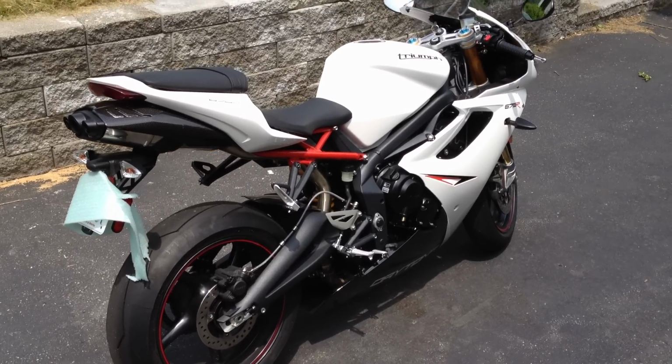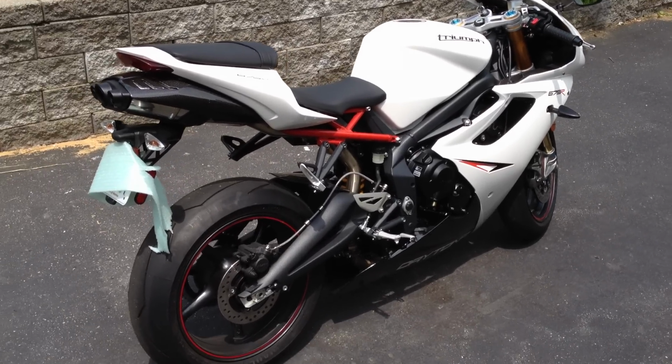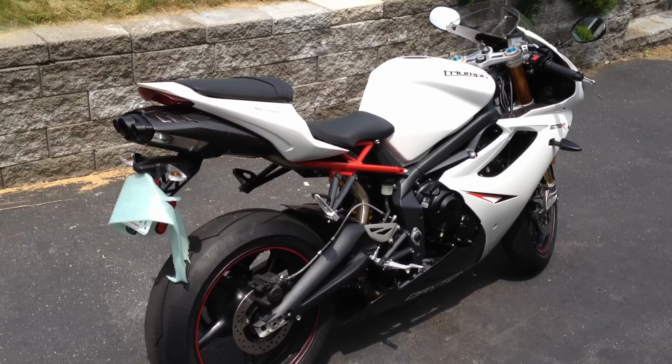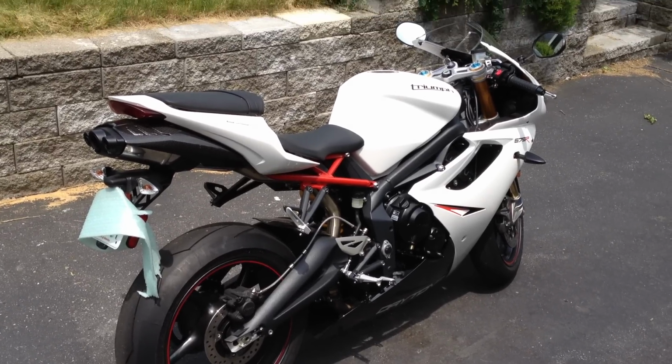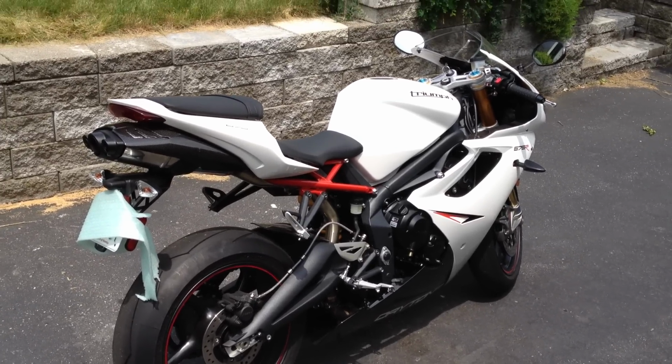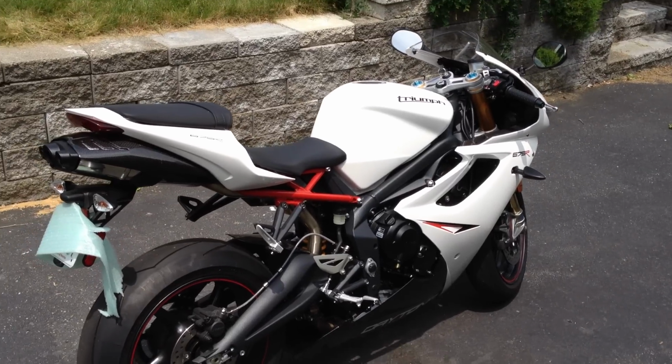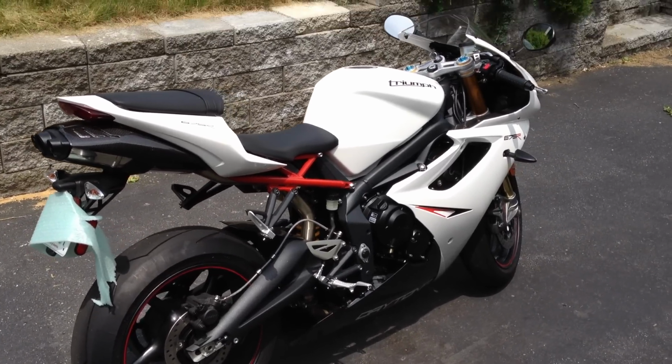What's going on, guys? So this is what I've been doing for the past week. I haven't really been posting, so I'm going to make this just for all the people who are interested in this bike, because when I was looking at this bike there wasn't really that great of a video on it. So I'm going to detail this bike.